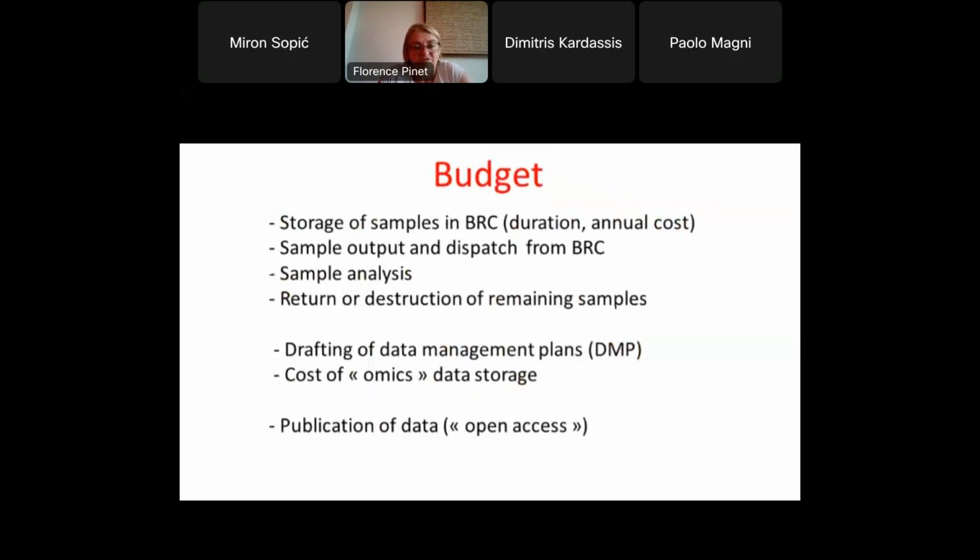The budget. As I said previously, you will need to include in the budget the storage of the samples in the biological research center, for the expected time that you think you will keep the samples, and usually you will have an annual cost for this. You will have a cost for the sample output and dispatch from the BRC, for the sample analysis, and whether the samples will be returned or the remaining samples destroyed. You will also have costs for the drafting of data management plans, if you are not able to do it yourself, and for omic data storage.